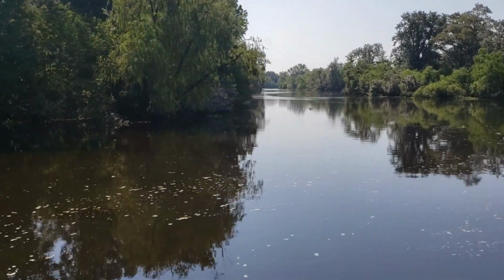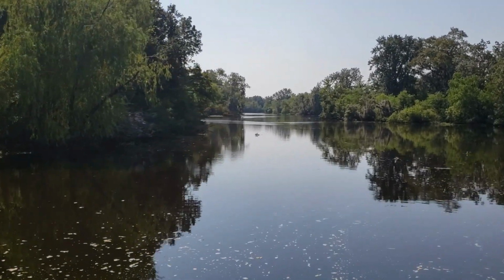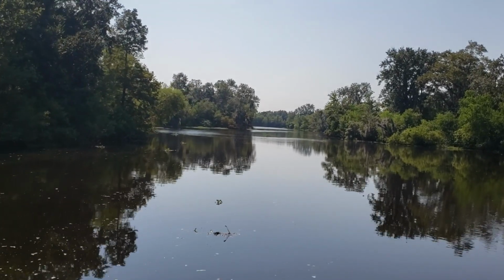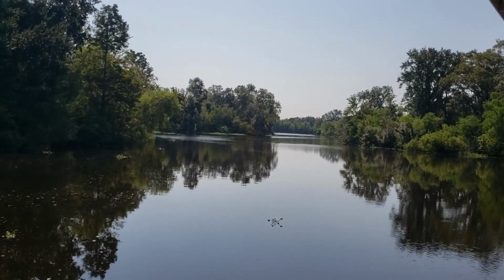Oh Lord, there's more swamps. Jeez. Oh my goodness. Could get lost out here.